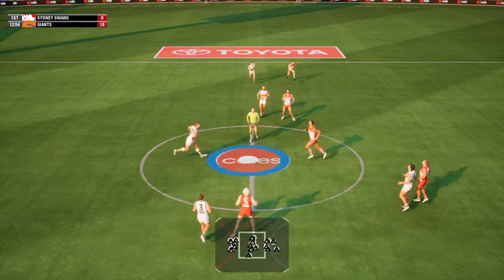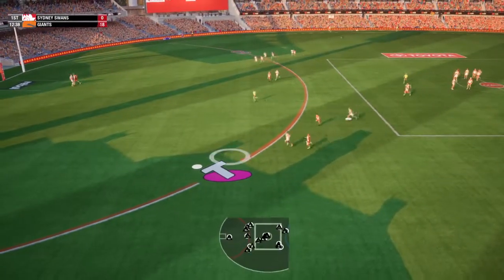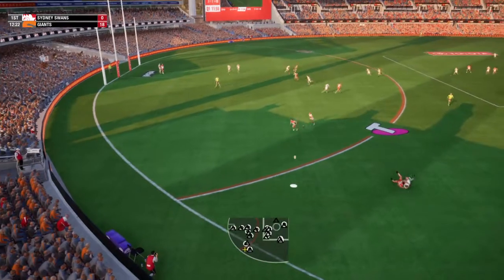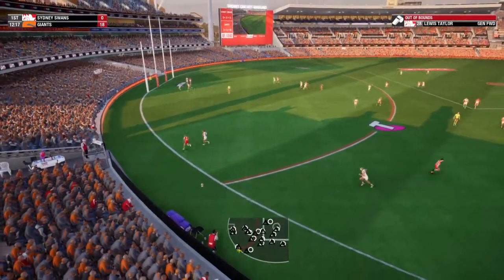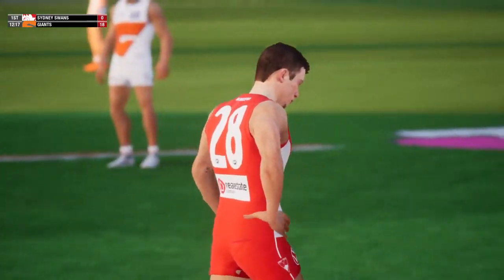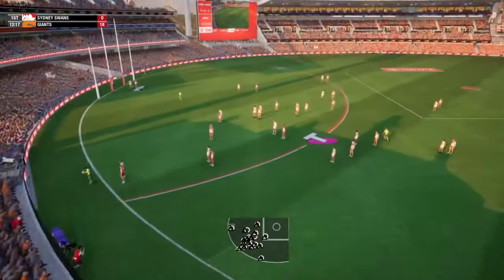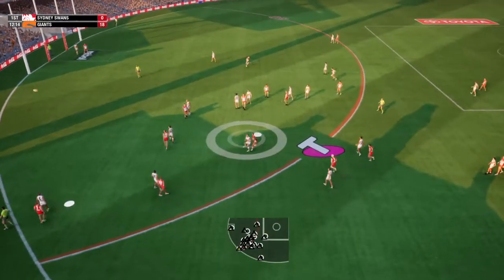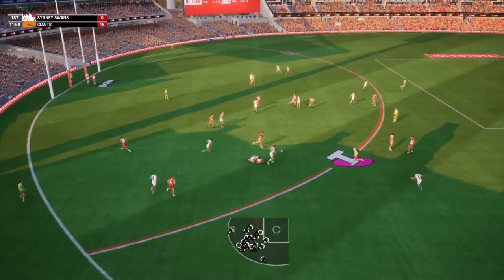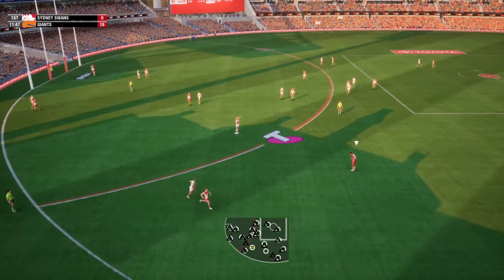About to resume play. One it down. And now Franklin. Had the pressure bearing down. Out of bounds in the pocket. We'll get the ball tossed back into play. What are your thoughts at the moment, Gaz? It's a really entertaining game of football. Franklin links up with a chance to run. Franklin, free kick.